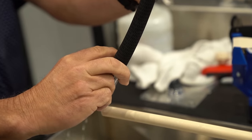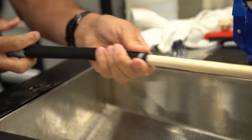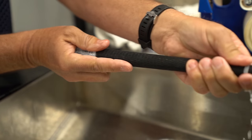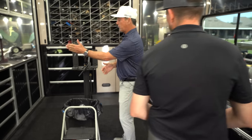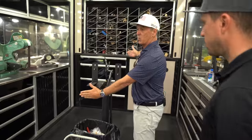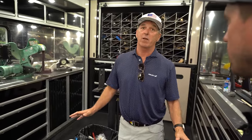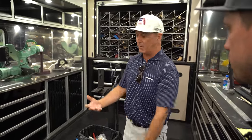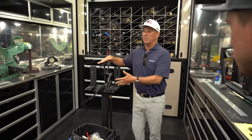As far as how we work, we lay out a small production line, if you will. Our past trailer probably stopped right here, and this was the work area. We needed to make this work area very, very large. So if a player and a caddy come in here to do lofts and lies, as an example, we want them right dead center.